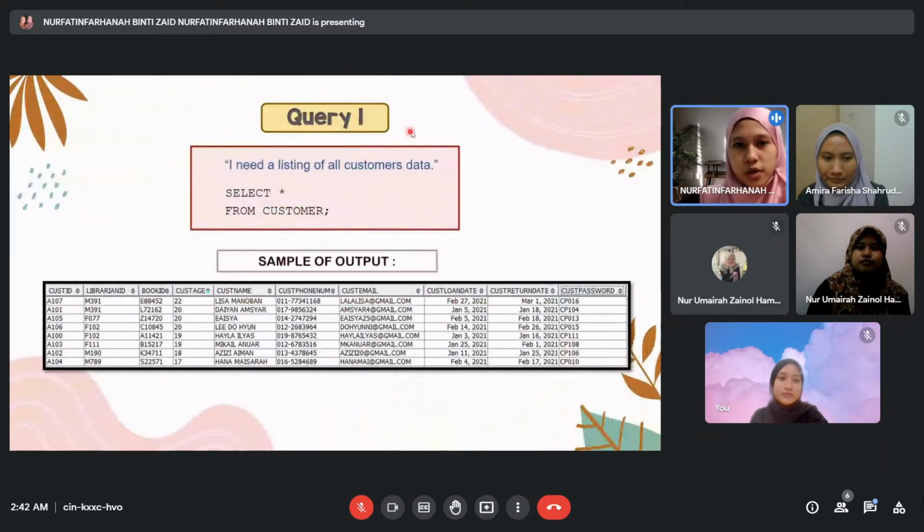For the first query, our supervisor needs a list of all customer data. So we need to select all the attributes in customer data. And here is the sample of output, starting with customer ID, until customer password.